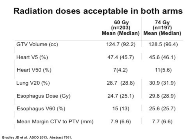So far, after seeing this abstract presented, I think most people would agree that standard dose radiation therapy, a dose around 60 gray, remains the standard treatment for stage 3 non-small cell lung cancer.